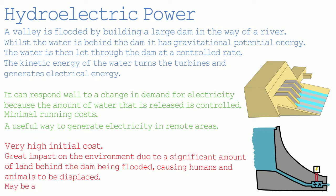Furthermore, if there is a drought, the hydroelectric power station may not be able to generate electricity. But as the dam tends to hold a significant amount of water in reserve, it is unlikely that the dam will completely dry up, and therefore the dam should be able to continue to generate electricity if there was a drought. We are now going to look at pumped storage.